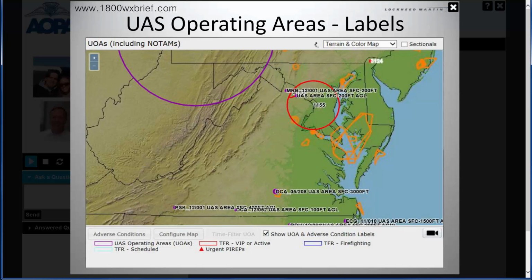And this is great. We've had users that just zoom into the state and they can see the UOAs coming in and out. We've also had pilots who just leave it up and then get a quick view of what the airmets are in the location. And again, what labels you turn on will save, so the next time you come in, those same things will be set. So this is the UAS operating area pop-up windows, some neat things you can do with it.